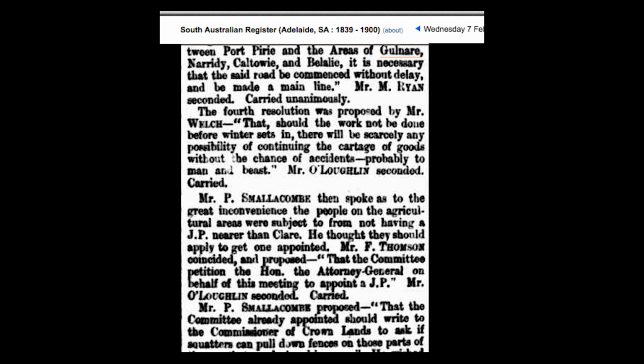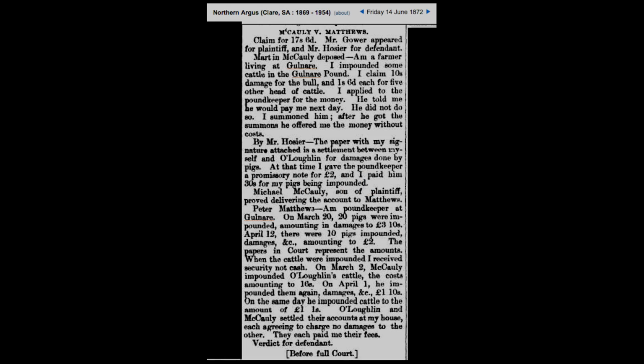Welsh proposes that work should commence on a road. The motion is seconded by Mr. O'Loughlin. Mr. Smallcombe then speaks about the fact that they need a JP. The motion is seconded by Mr. O'Loughlin. On the 14th of June 1872 begins the ongoing saga of the problems between O'Loughlin, Macaulay and the pound keeper.